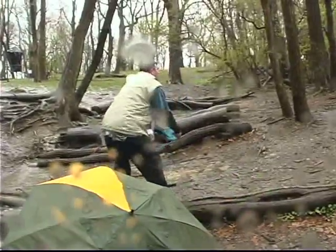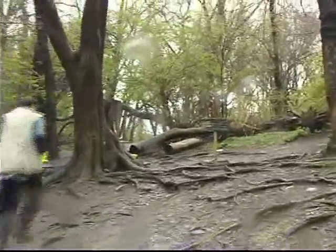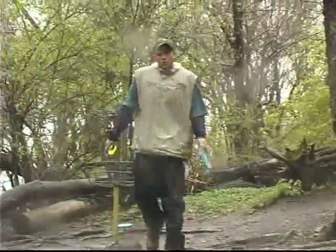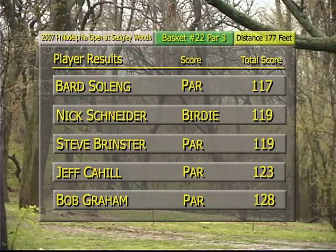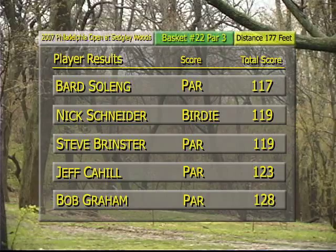And Nick's got the same position. Oh, and he pulls it off. Great shot. He is surging here. Look at that relief. Here we go now. Tied for second place. He moved right up into second. Bard with the 2-stroke lead. He's just got to hold it together for a couple more holes.